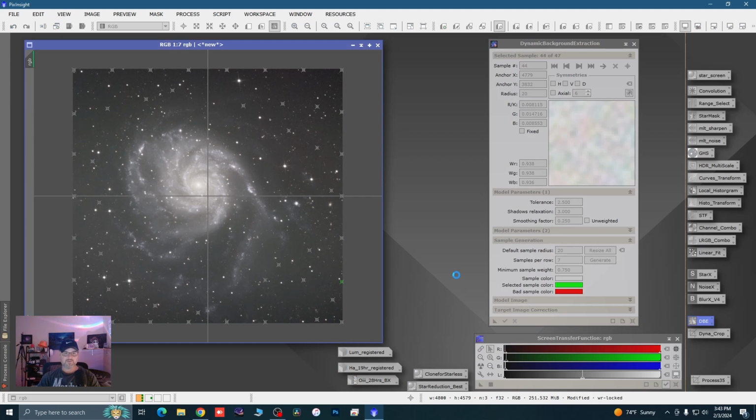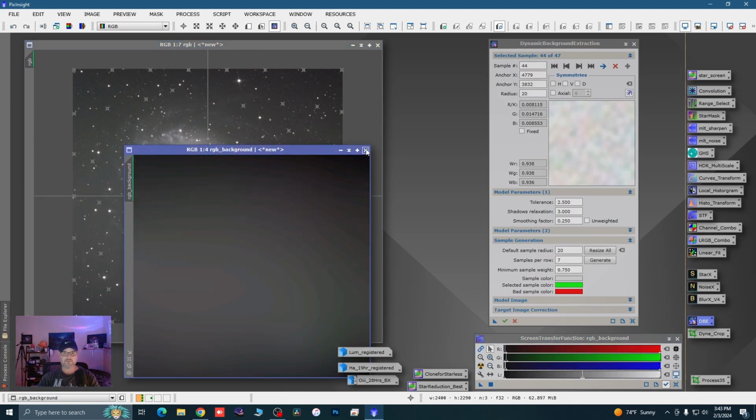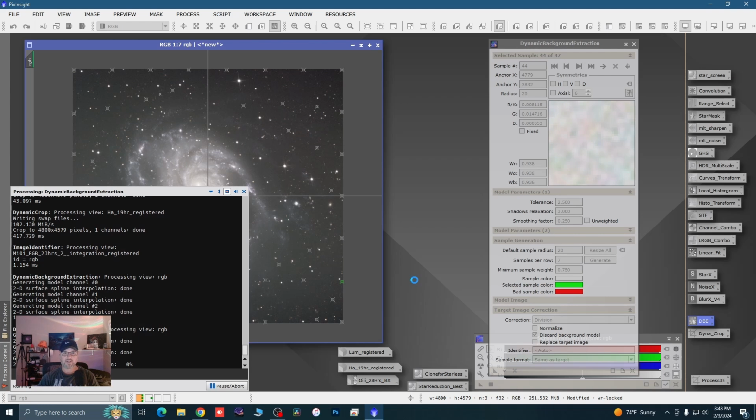Let's go ahead and run it. Oops. That's just the background model. We forgot to do one thing. We got to come down here to target image correction. We're going to set that to division, and we're going to discard the background model. Let's run it again.